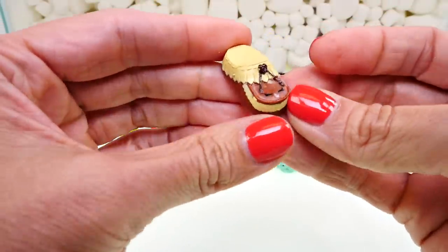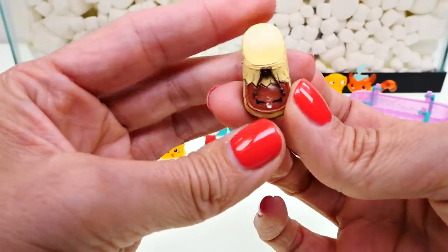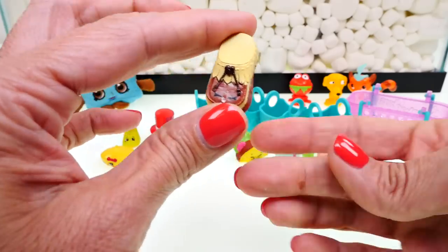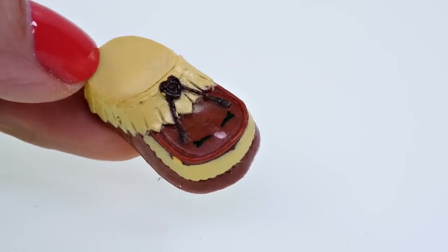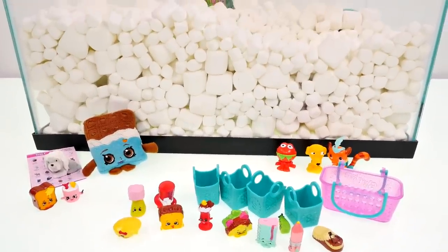No. This is one of the chocolate frosted ones though, and those are also super special. This is Molly Moccasin, and she is an ultra rare. Way to go, Molly Moccasin. And here we go. Back for more surprises.